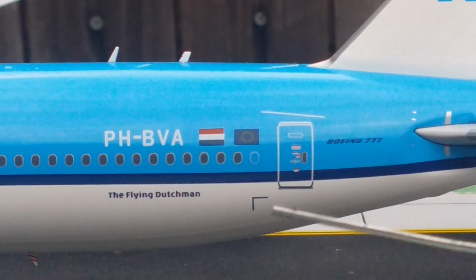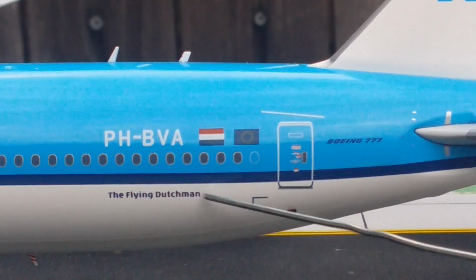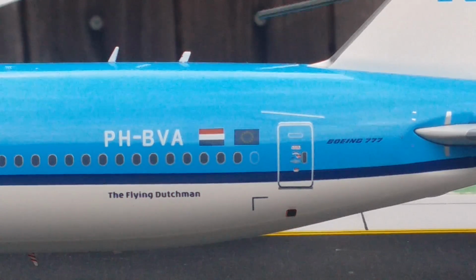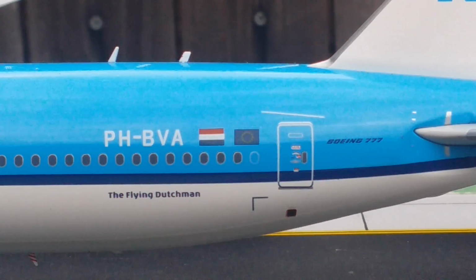Okay, we're at the back of the aircraft. You see the Flying Dutchman. This is the nickname they got on all the aircraft. And then the registration number, PH-BVA.